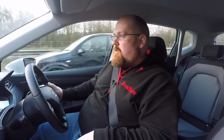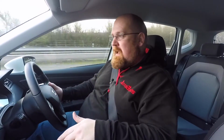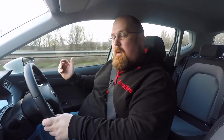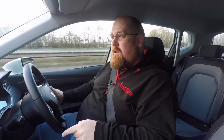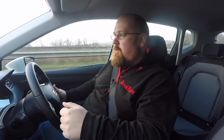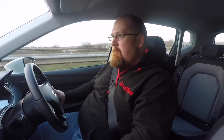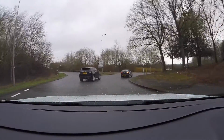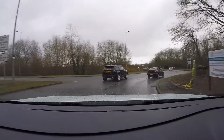This SE technology has got pretty much everything that you need. Okay, granted, there are a couple of negatives. I did mention about the heated wing mirrors, and also this car doesn't come with an alarm. You've actually got to go to a higher spec for that. So if you do go for an Arona and you go for an SE technology, make sure you park it in the garage. But other than those small niggles, this is actually a brilliant car to drive.